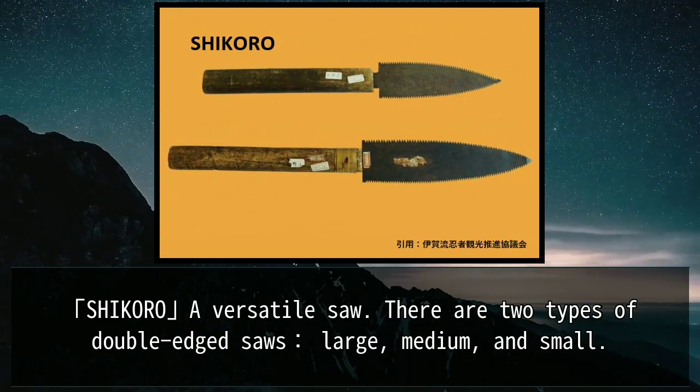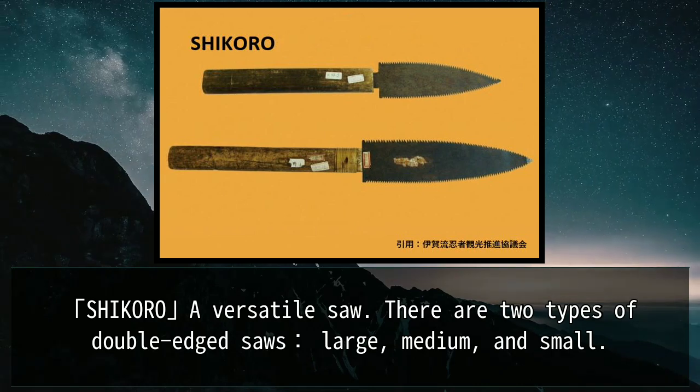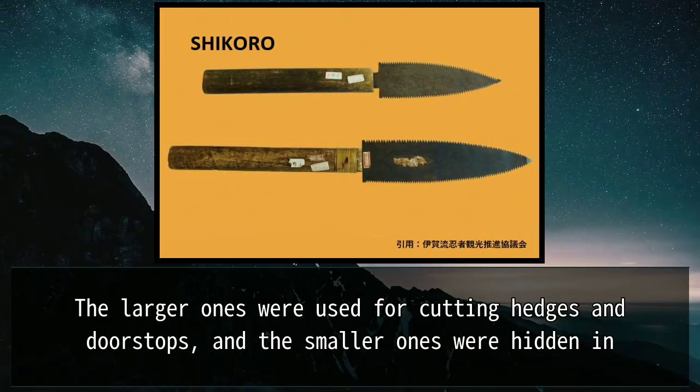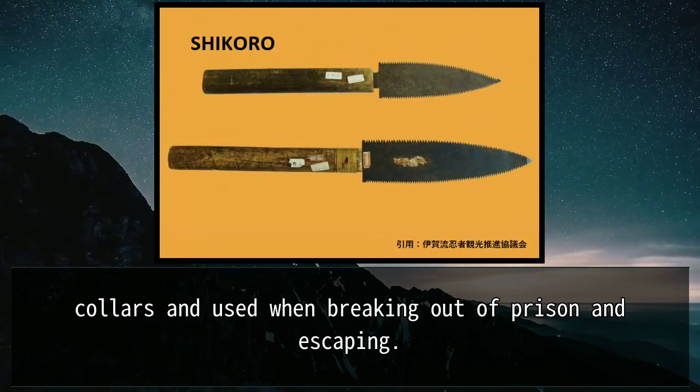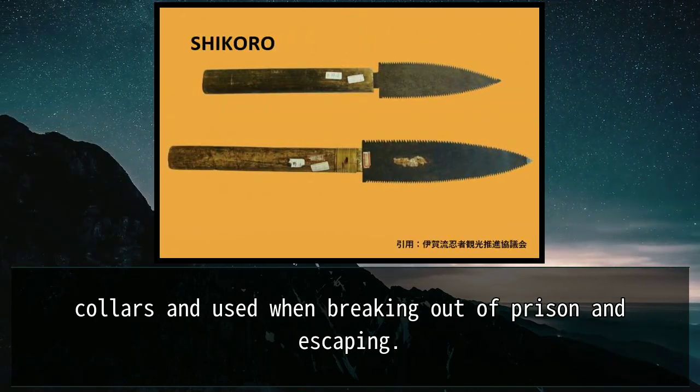A versatile saw. There are 2 types of double-edged saws, large, medium, and small. The larger ones were used for cutting hedges and doorstops, and the smaller ones were hidden in collars and used when breaking out of prison and escaping.